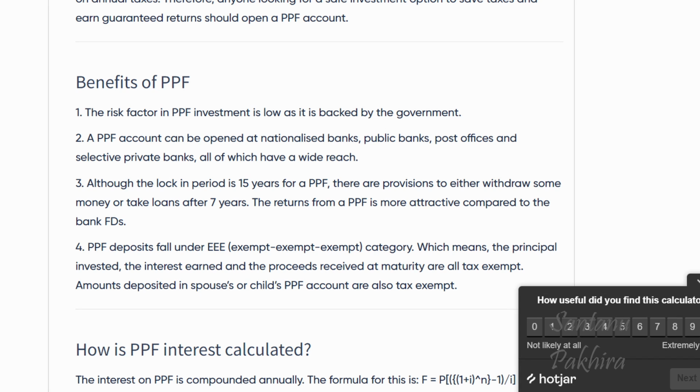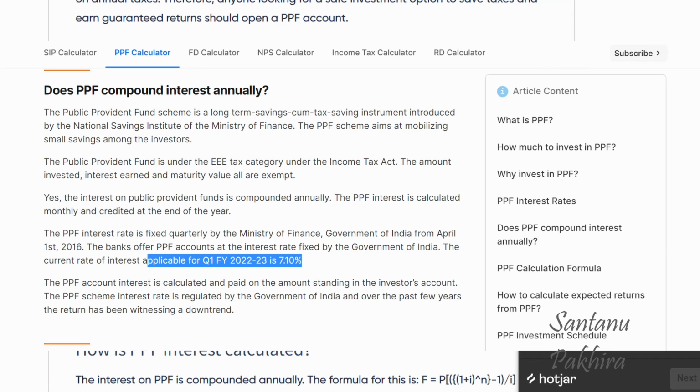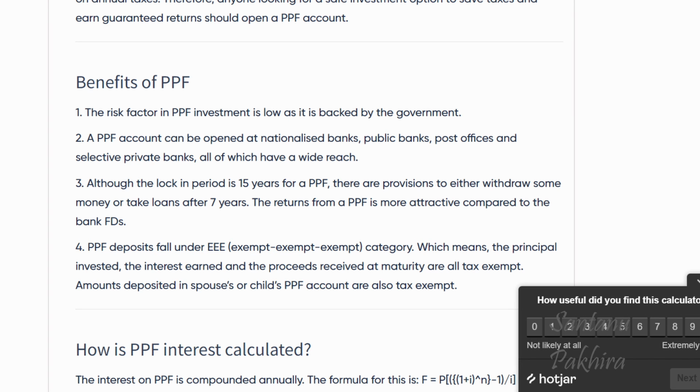So I recommend that you should definitely go for PPF. The best thing is that the approximately 41 lakhs that you withdraw, you do not have to pay any tax on. But if you had invested the same amount in some other places like a fixed deposit or the stock market, you would have had to pay tax on the return.